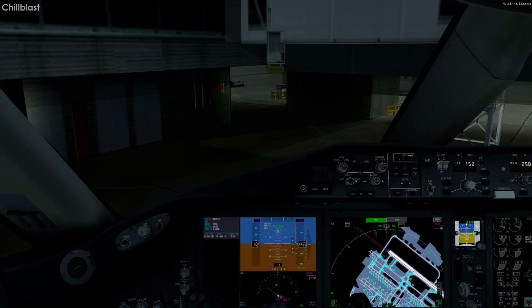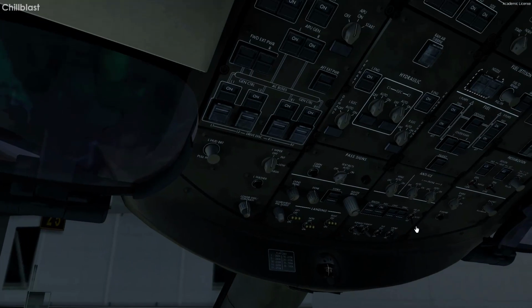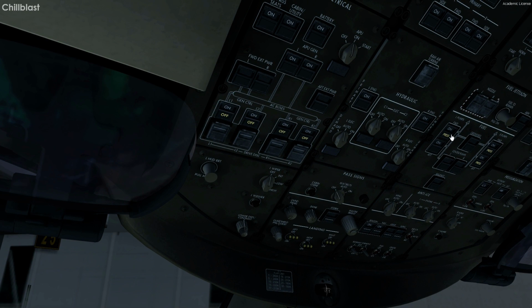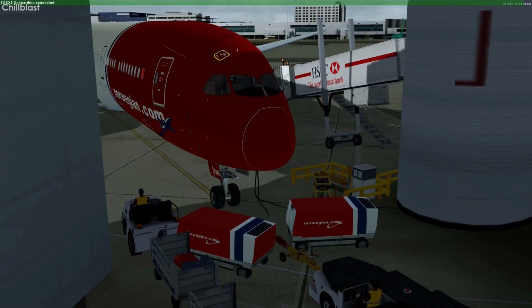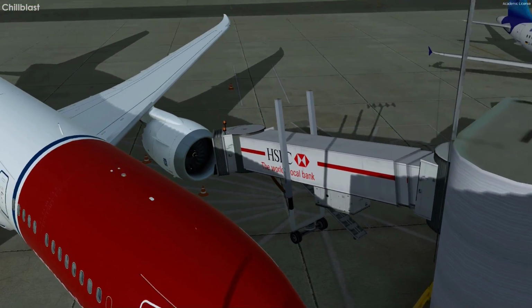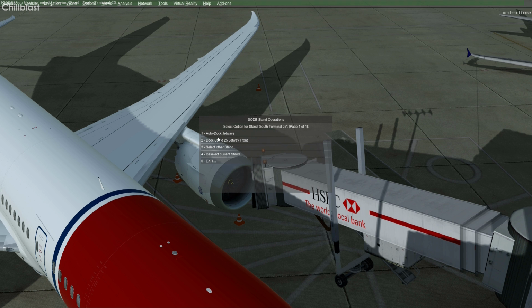Like so. Parking brakes set, idle the throttle, AP is running, engines shut down, seatbelt signs to off, fuel pumps off, all the hydraulics to the off position, and we will go and get some power connected up and on, APU off, request deboarding. Cool. Yeah, so let's see if we can get a SODC jetway over here. SODC, terminal to dock, to door to left.